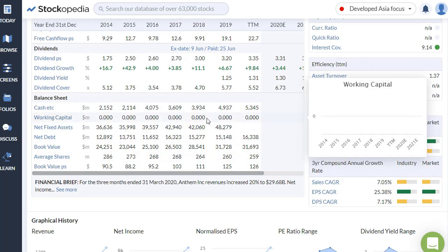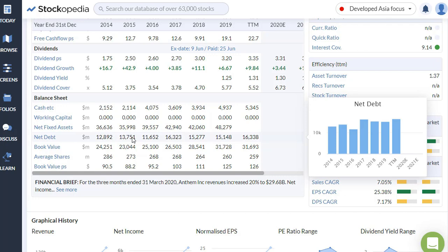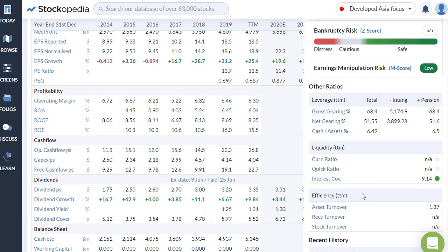Again, a company where the working capital for some reason is at 0 right now. That is obviously a mistake. The net debt is high, but staying fairly stable. We can see up here.